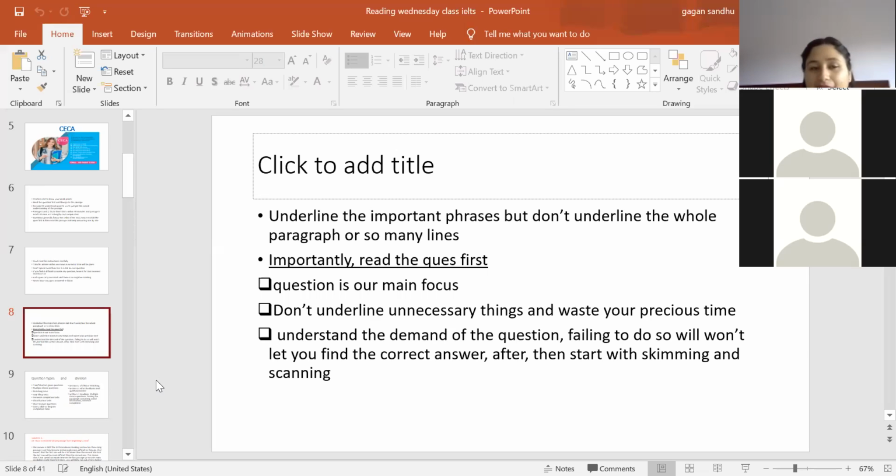And if you are preparing for the computer-based exam, you can highlight any piece of information you feel is important. What sort of information is important in the reading? Like any names given, any nouns given. If somebody's name is given, some place name is given, some date is mentioned, right? A name, a place, a date, an organization, right? Such are the key words you can say in the reading.